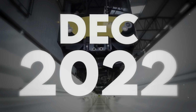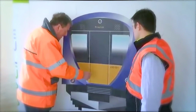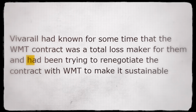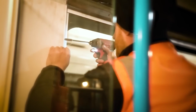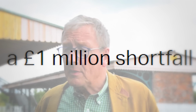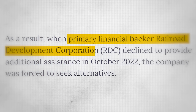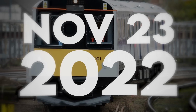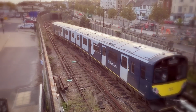In December of 2022, 2 major events occurred. Firstly, the passing of Adrian Shooter, and secondly, Vivarail heading into administration. This was mainly because of the company having consumed a significant amount of cash on product development, delayed introductions of new trains, contract renegotiations with train operators, and higher than expected maintenance costs on the West Midlands Trains Class 230 fleet. The company was facing a 1 million shortfall at the end of 2022, and with primary financial backer Railroad Development Corporation declining to provide additional assistance in October 2022, the company was placed in administration on November 23rd and offered for sale with a loss of 39 jobs. No offers were received at first for the business or assets.